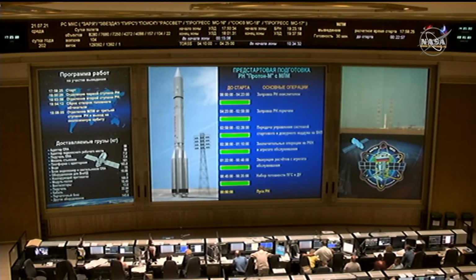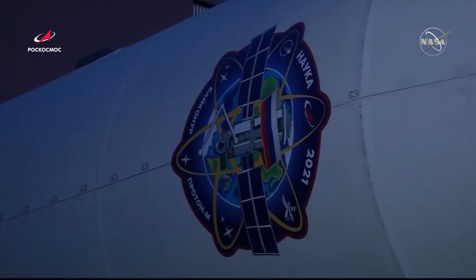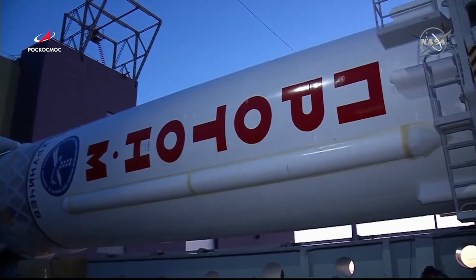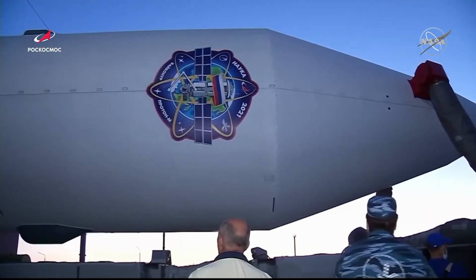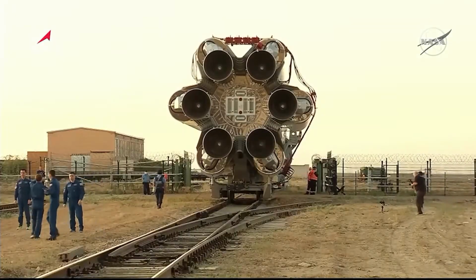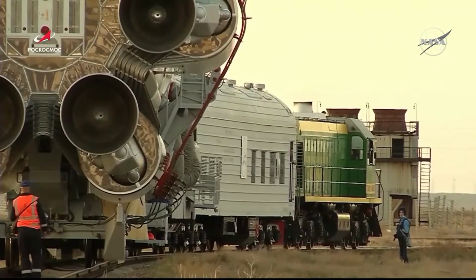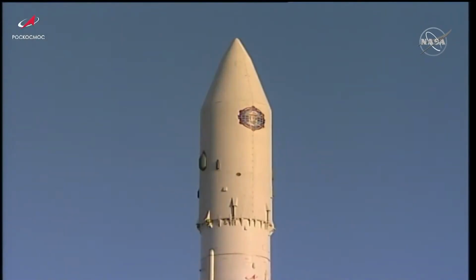The Nauka multipurpose laboratory module and the Proton-M rocket rolled out to the launch pad 39, on a rail car back on Saturday, following its integration and the stacking of the 3 stages of the Proton-M rocket. It took almost 2 hours for this rollout to take place in the desert. You can see a video that was provided by Roscosmos and Teleport Luch of the rollout activities as the Proton-M made its way to the launch pad, where it was hoisted vertically. A service tower was wrapped around the structure, where electrical and fuel lines were hooked up, and final checks were made over the past several days.